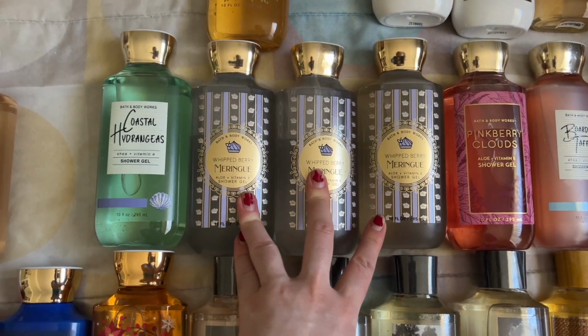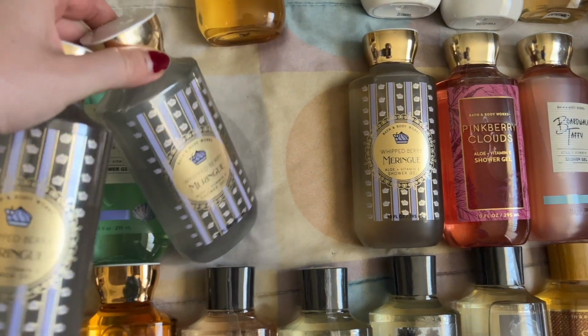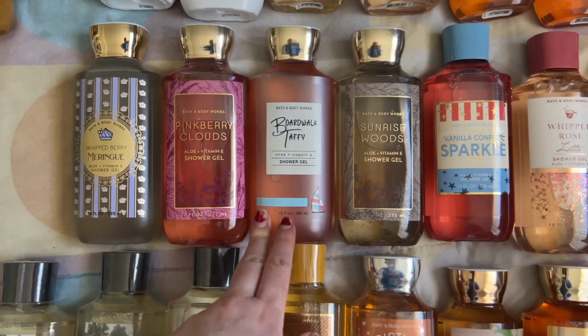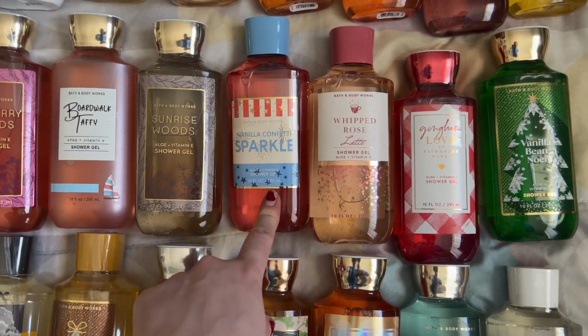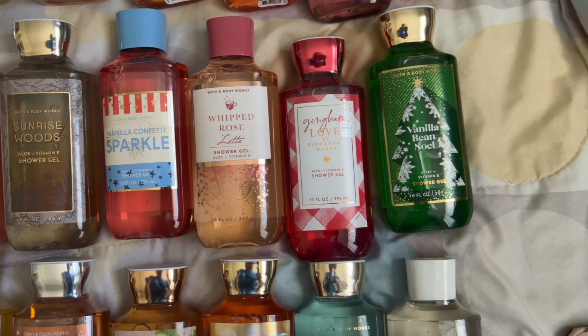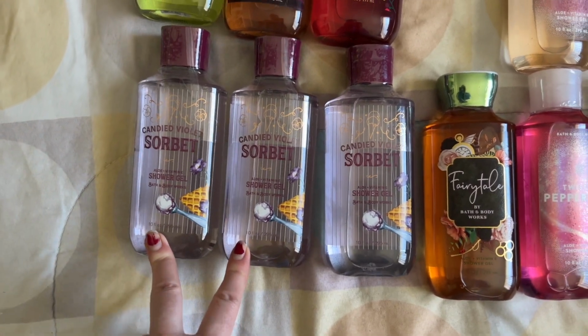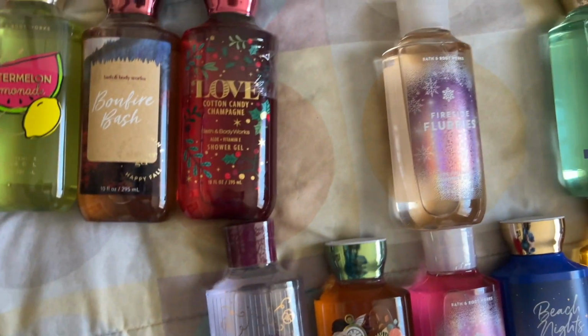Oh, three whipped berry meringue. Let's see. This one is sealed. That one is sealed, so I'll store those. Pinkberry clouds, boardwalk taffy, sunrise woods, vanilla confetti sparkle. I wish I picked up more. Whip rose latte, gingham love, vanilla bean noel. Three candied violet sorbets, and they are all three sealed, so I will store these two.